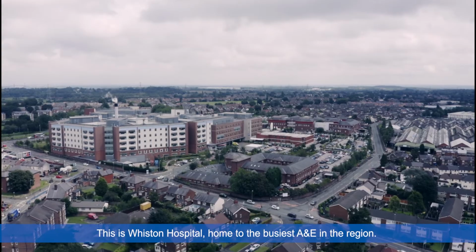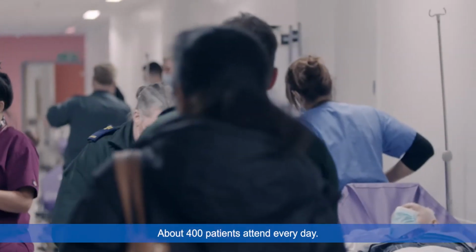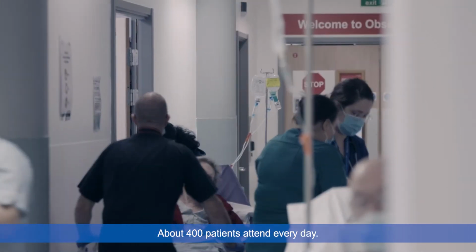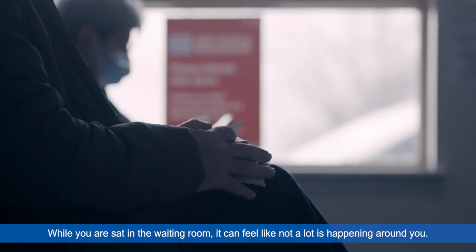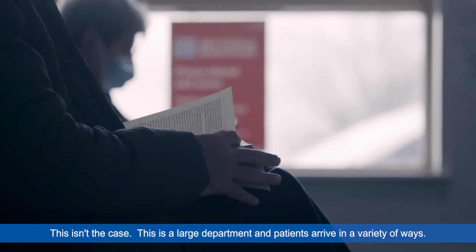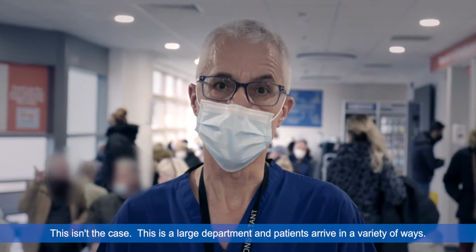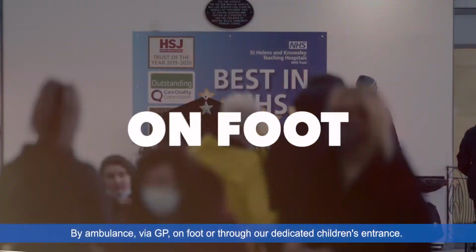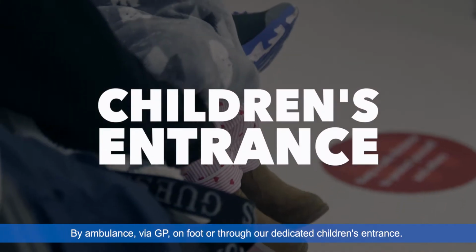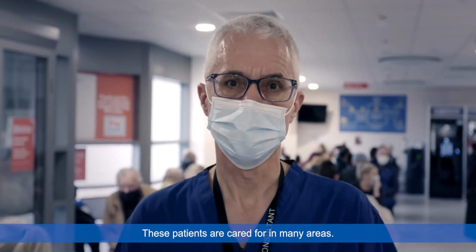This is Wiston Hospital, home to the busiest A&E in the region. About 400 patients attend every day. While you are sat in the waiting room, it can feel like not a lot is happening around you. This isn't the case. This is a large department and patients arrive in a variety of ways. By ambulance, via GP, on foot or through our dedicated children's entrance. These patients are cared for in many areas.